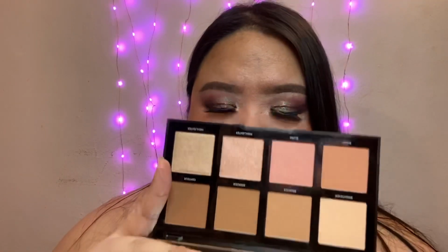But basically this is a face palette, and I really like this one, you guys. I think it's so cool that you have everything that you will need for a look, and the packaging is really nice. It's super sturdy. It has a mirror. It has a nice size mirror in there. It just doesn't bend all the way, but that's fine.